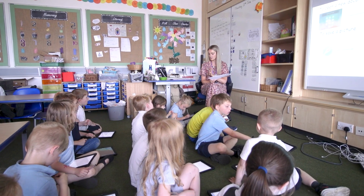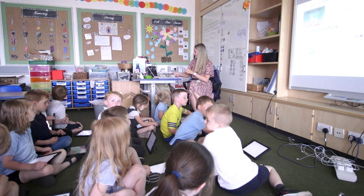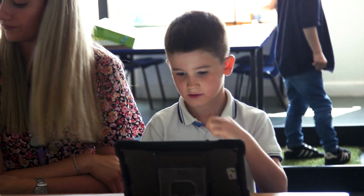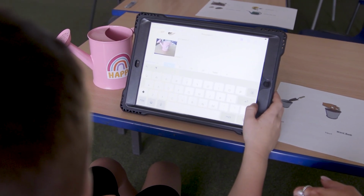As a class teacher, it's quite challenging to make sure that everybody's abilities are being met and that children are being challenged and supported. So I think Read&Write is really good for supporting children that need a little bit extra help with the spelling. They can use the function to hear and listen to the words. And then the children that are able to write independently can push themselves to go on a little bit more.